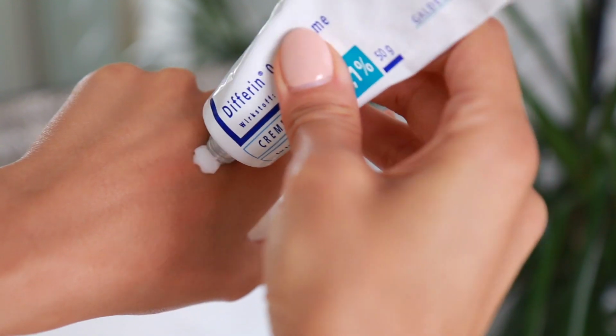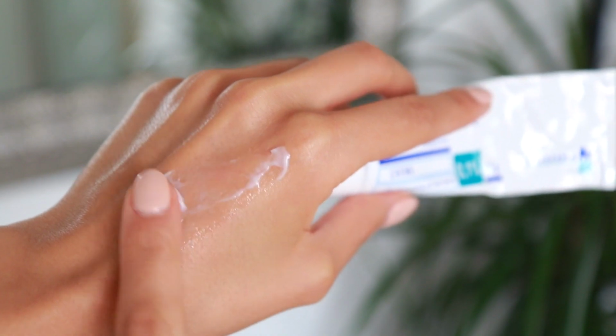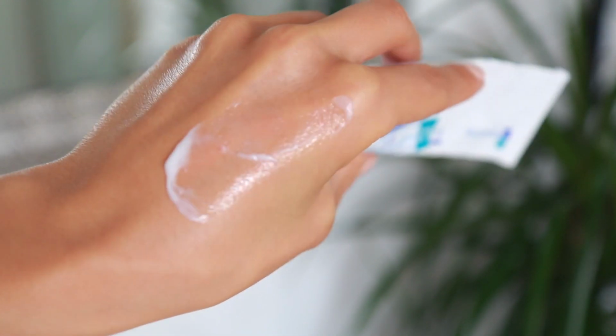So the main difference between an over-the-counter retinol that you could get at a place like Sephora or Cult Beauty, or a prescription strength retinol like this that you would have to get at your dermatologist's office, is that this is a lot stronger. With the over-the-counter, it still has to go through one process before it can have its effect on the skin cell. So it has to be metabolized by the skin and then turned into the active form of the vitamin A, which is going to have an effect, and this will get the job done as soon as you put it on.